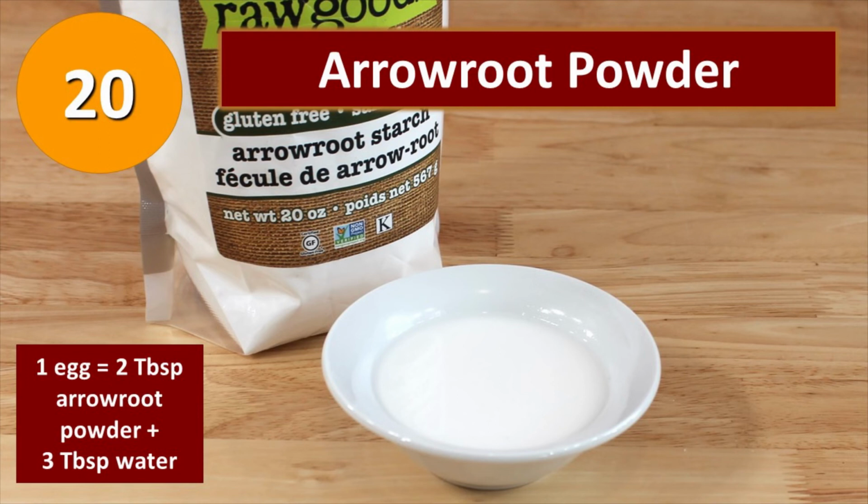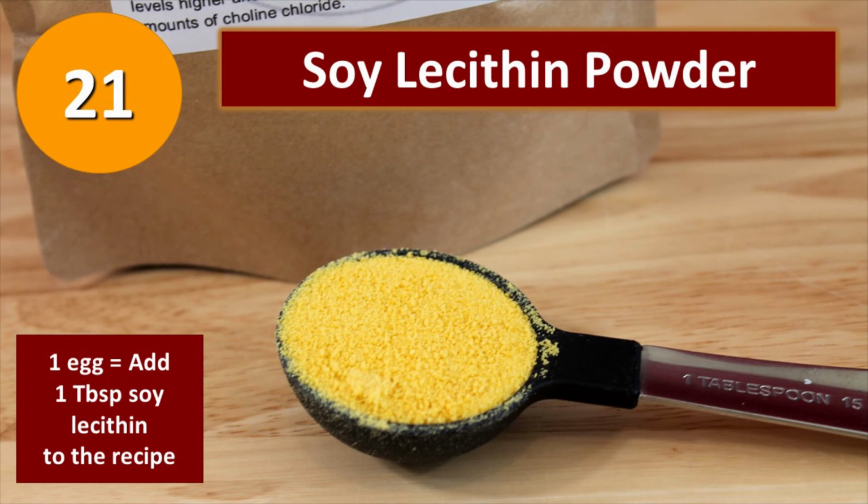This is a great substitute in things like custards and puddings. Soy lecithin powder can be used simply by adding 1 tablespoon to the recipe. You may have to compensate with a little bit of additional water in the recipe, but this one's a really easy fix.